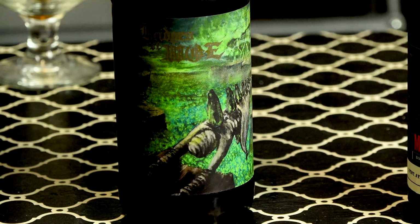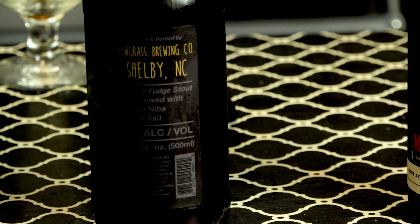So what are we doing next here? Up next, another North Carolina brewery, and I do have to point out all three of these are North Carolina breweries, basically running from Charlotte all the way to Asheville. Newgrass is out of Shelby. Shelby's about halfway between the two, a little area mostly known for its barbecue. And also for its one brewery.